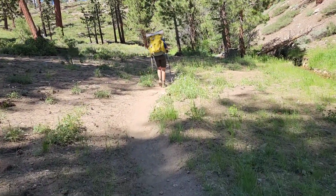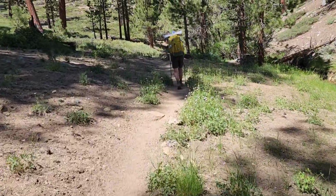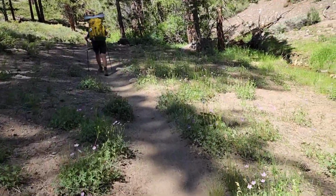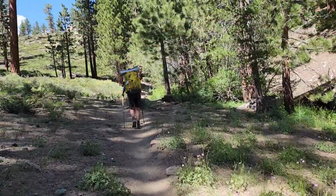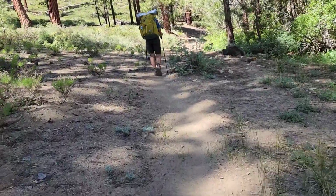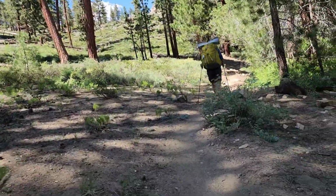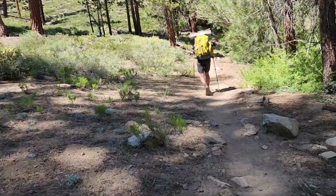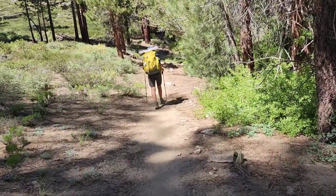We're climbing up to Sierra type altitudes. We'll be up at 9,700 feet this evening. We're at about 8,600 right now. And we have 2.2 miles to the campsite that we hope to be able to get for tonight.